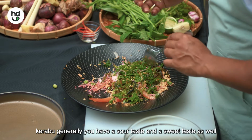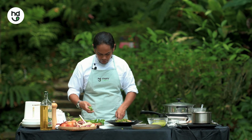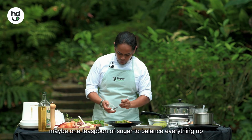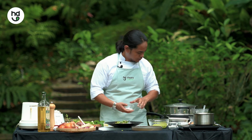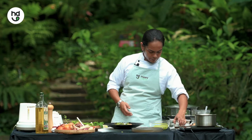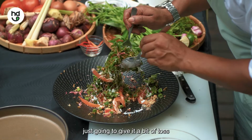Kerabu generally you have a sour taste and a sweet taste as well. So here we're just going to add a bit of lime juice. We're going to add maybe 1 teaspoon of sugar to balance everything out. We have a bit of fish sauce for the saltiness. And we also have a bit of coconut milk. Just going to give it a bit of a toss.